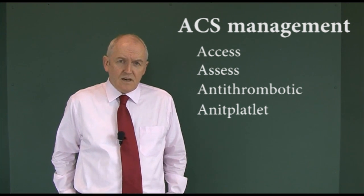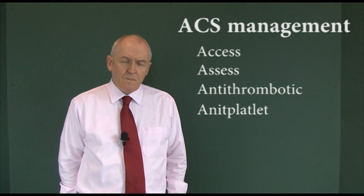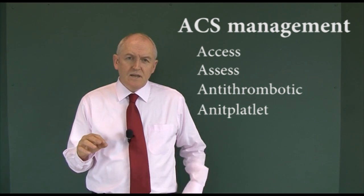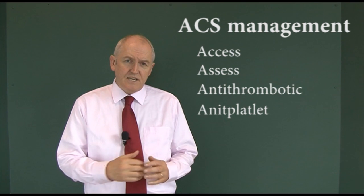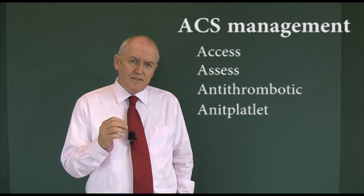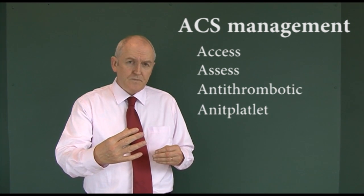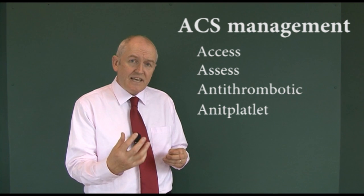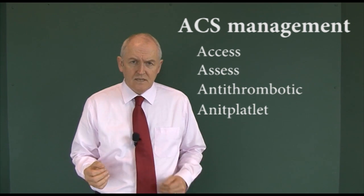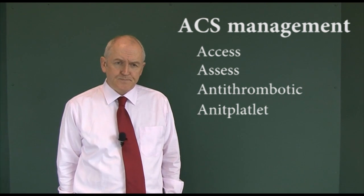The reason being that PCI is going to blow up and disrupt the atheromatous plaques. And the core of the atheromatous plaques is thrombogenic. So during coronary artery revascularization therapy, using PCI, percutaneous coronary intervention, there can be disruption of the atheromatous plaque, meaning that thrombogenic material from inside the plaque comes into contact with the blood, giving rise to the possibility of iatrogenic, that is treatment-induced, renewed coronary arterial thrombosis. And we don't want that. So the patient should have had at least 600 milligrams of clopidogrel prior to the procedure.